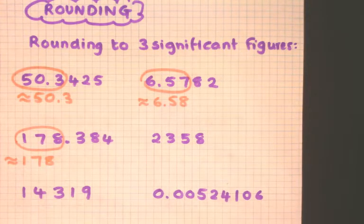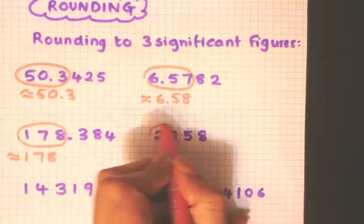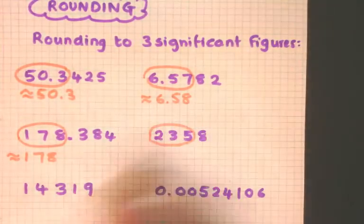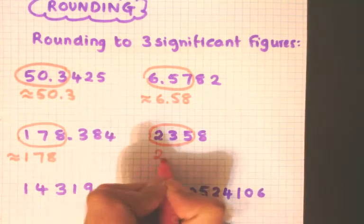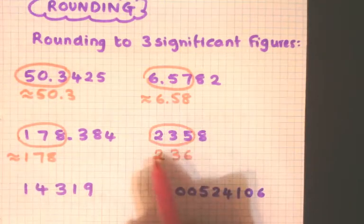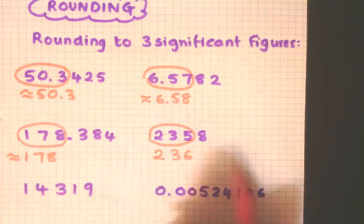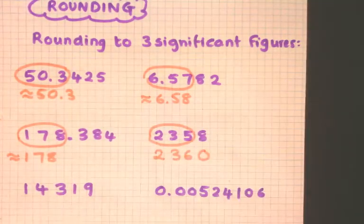So for this one, I'm going to peek at the 8 and see what it does to the 5. It's going to push it up to a 6, so that's going to be 2, 3, 6. Now because we've got the first 3 important numbers, everything else becomes 0, so I need to include a 0 here.